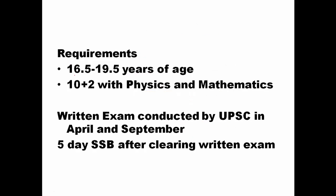The requirements are same as Army for NDA, 16.5 to 19.5 years of age, but here physics and mathematics are required. So 12th class with physics and mathematics subjects. The written exam is conducted by UPSC in April and September, and 5 days of SSB which has to be cleared after the written exam.